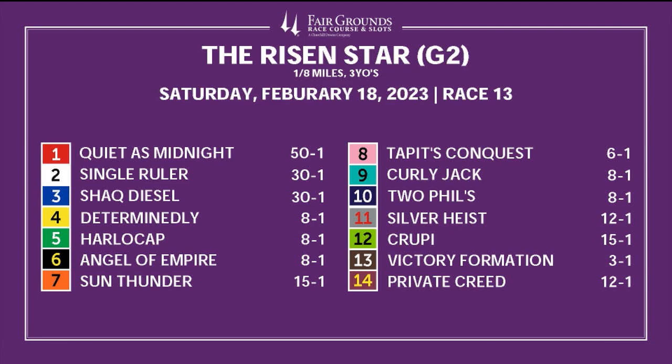Now, the horse I like in this race is also trained by Brad Cox. We'll get back to Victory Formation in just a second. But my top pick in here is number 8, Tapit's Conquest. Florent Geroux is going to have the ride. This colt is by Tapit out of a Horse Greeley mare. Was a $350,000 purchase at the Keeneland sales in September of 2021.